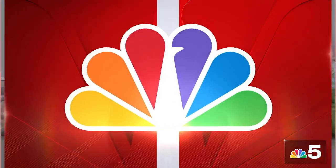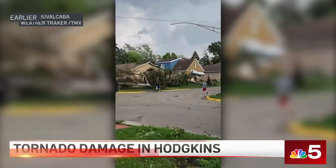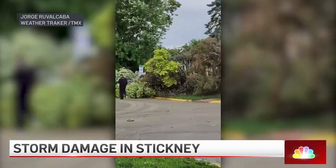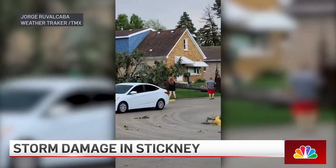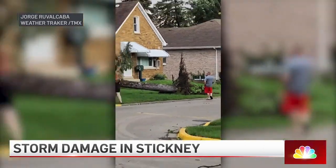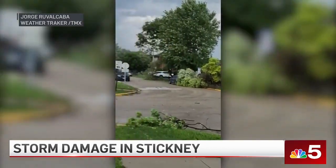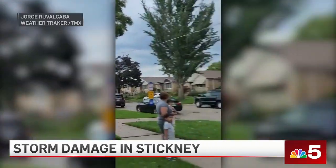And Pete and I were looking at that. I can't recall a tornado signature in rotation in our equipment here that was as tight as what we saw there in Stickney. And these are images, again, of the damage that we're getting in from Stickney. And I'm sure a lot of people are also calling their insurance companies, trying to figure out next steps here as they find out what happened to their homes.